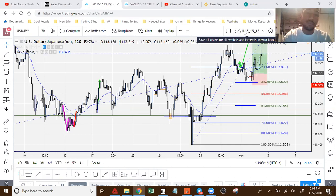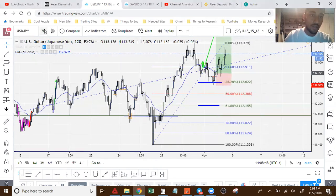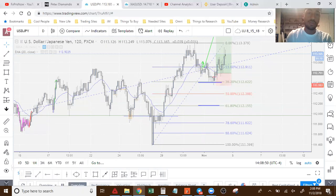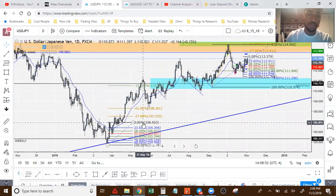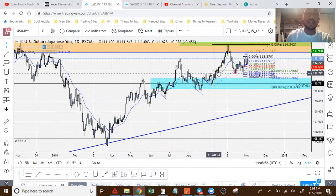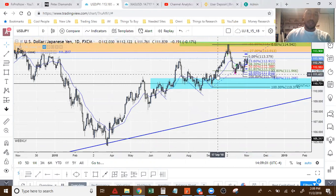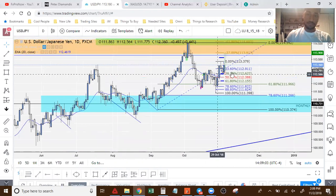All right, guys, so let's get into the markets right now. And what I'm going to do is literally break this down as simply as I can. I'm going to go over to the daily chart and just show you the fact that, hey, listen, as you can see here, it's a clear uptrend when it comes to the daily time frame. All right, clear uptrend.